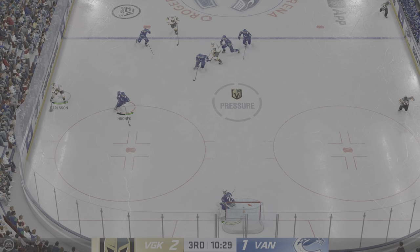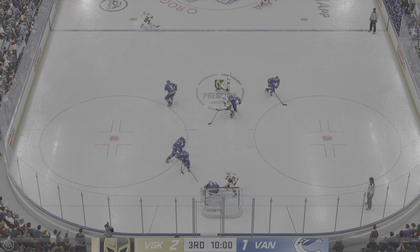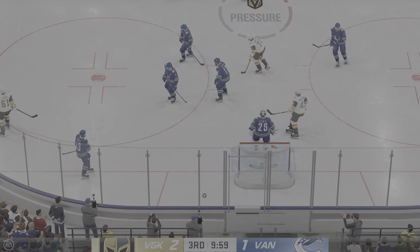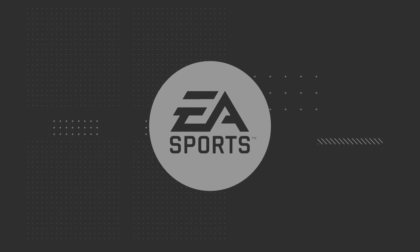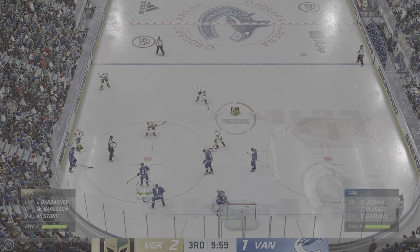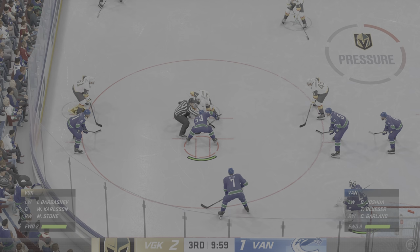Nice feed at center. Moves up ahead now. Quick pass to Stone. Fantastic save. I tried to pass it. It didn't let me. James. Okay, I don't know how I'm gonna get back into this. Down by one goal. Get square to it and make the save. Vegas generated a ton of shots on net tonight, and they lead here in this third period.